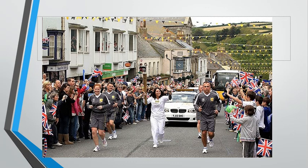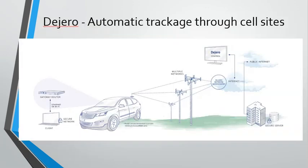You can increase bandwidth by having more cell phones. Dejero is the industry standard for that. It does automatic tracking through cell sites. So basically you have your vehicle with the video camera on it, and it transmits to different cell towers. As it passes through each of these cell sites, it reports back to Dejero. The Dejero server basically keeps track of it, and then it goes back to your server. And then from your server, you can take it down to your station. So Dejero is an industry standard on it. So that's the end of talking about remote broadcasting methods and technologies.